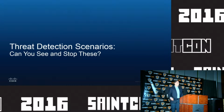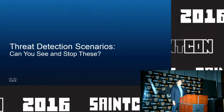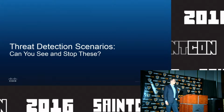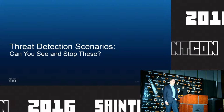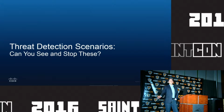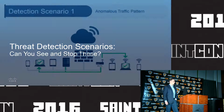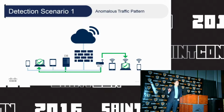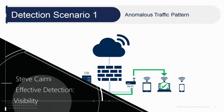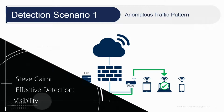I'll start with just a couple of the threat detection scenarios. Certainly there are millions of them, and probably a lot of them will be covered throughout the session today, and the various sessions throughout the week, I mean. But I'll show just a couple of threat detection scenarios and just ask yourself, and feel free, obviously, like in the previous session, to interact. One of the first things I wanted to point out is a detection scenario, where we have a simplified version of a network and a firewall and internet connection and things.